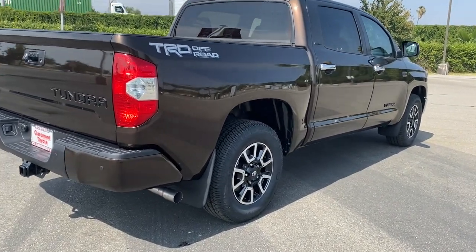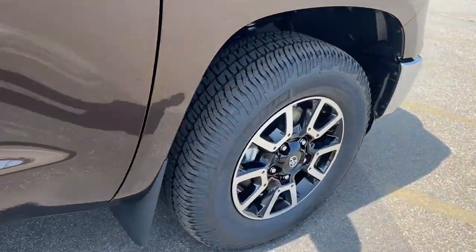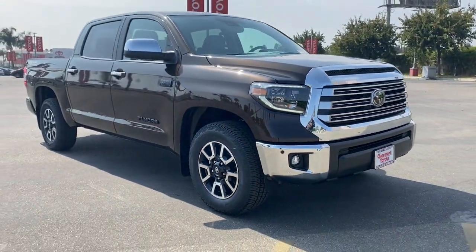backup camera, power passenger seat, woodgrain interior trim, satellite radio, adaptive cruise control, remote engine start, keyless start, fog lamps.